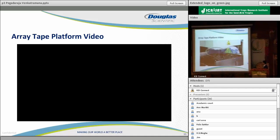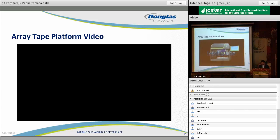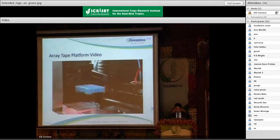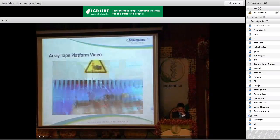Douglas Scientific introduces the next evolution of the Array Tape platform that provides an integrated PCR workflow and extreme lab efficiency. Introducing IntelliCube. This new platform presents a paradigm shift in current PCR technology and workflows. By integrating liquid handling, amplification, detection, and data analysis, the IntelliCube is the first all-in-one nucleic acid processing and analysis system that supports a wide variety of qPCR, endpoint PCR, and isothermal chemistries in Array Tape.